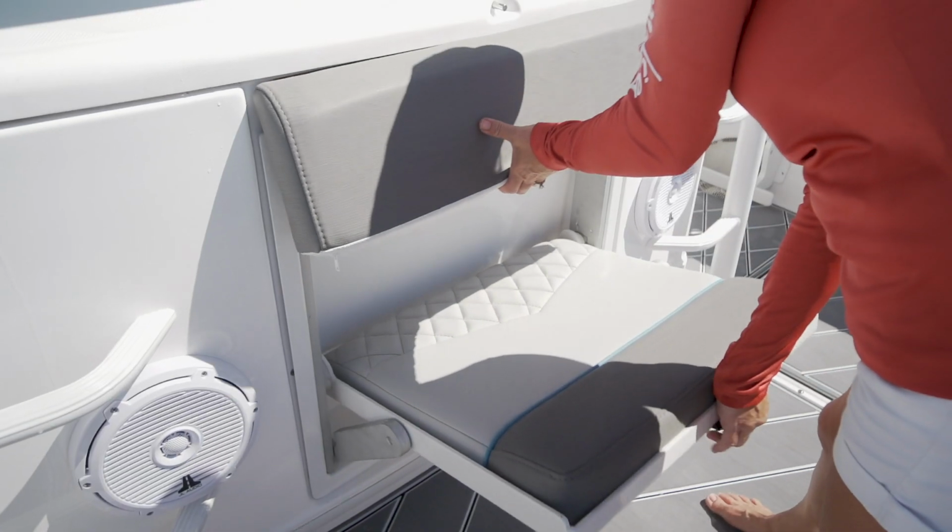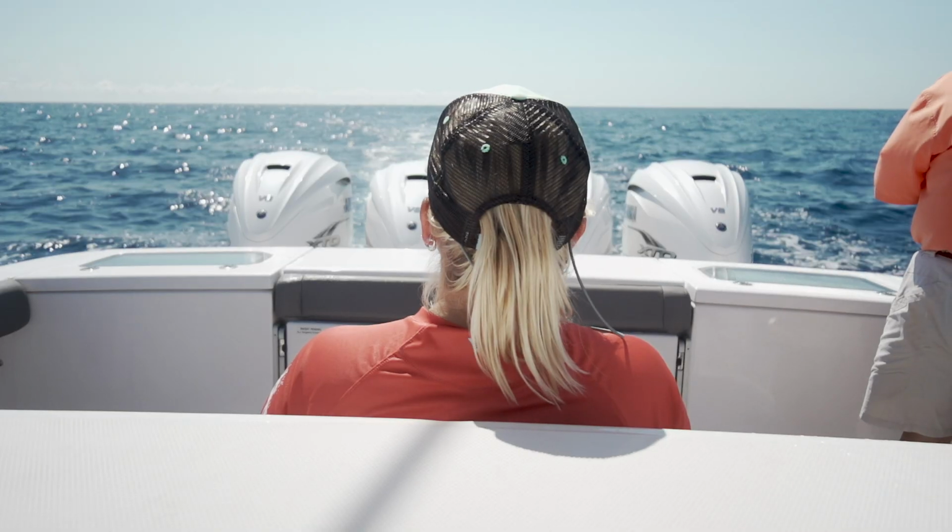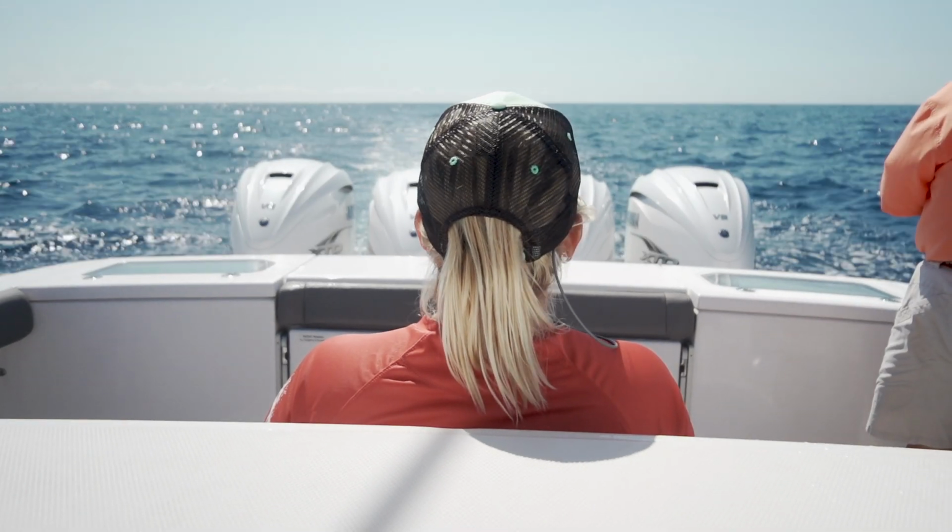My favorite is mezzanine seating in the back. There's no better way to ballyhoo fish than to constantly keep your eyes on the bait, and the great mezzanine seating made that easy. If you're entertaining on this boat, let's start here at the bow.